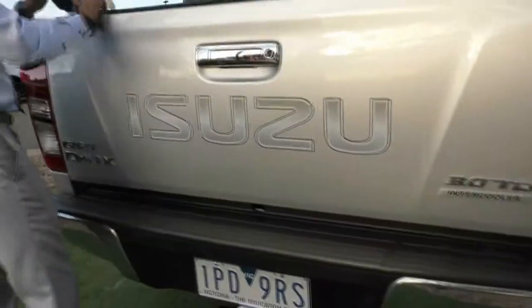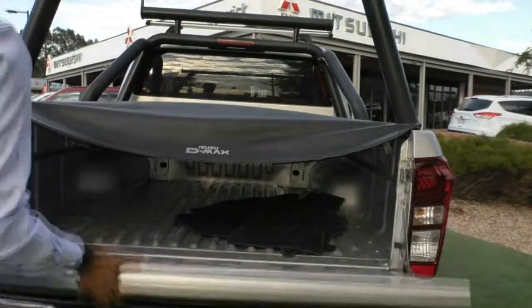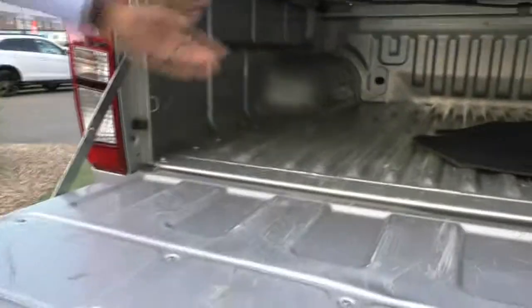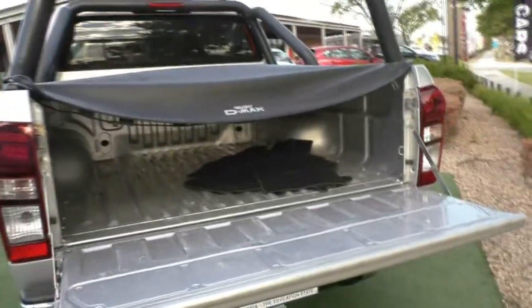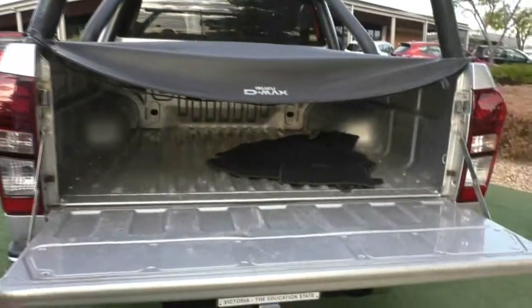Now opening up the tonneau cover is just as simple as peeling it back and opening it up. Something to note, this car does not have a tub liner currently, but if you were looking to put a tub liner in it to protect it from any more scratching, that is something we can organize at an extra cost, and it does have the genuine floor mats in this model as well.